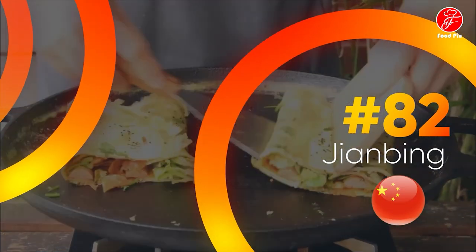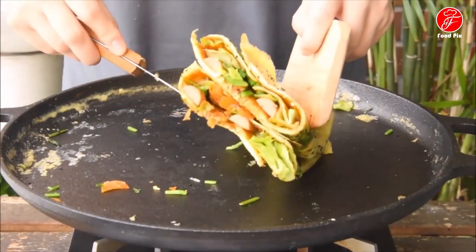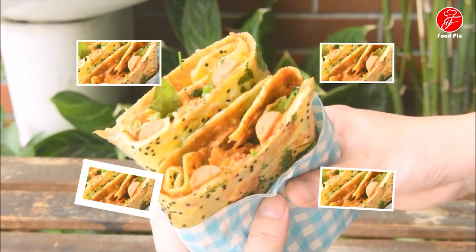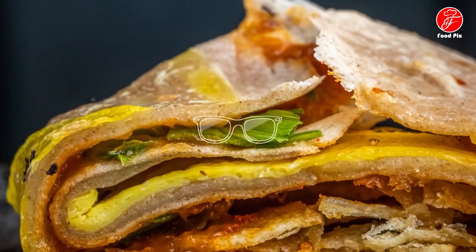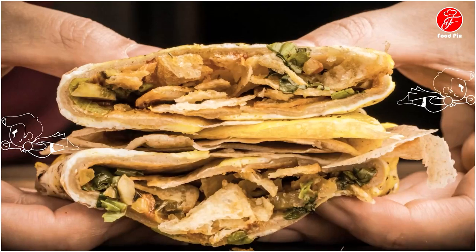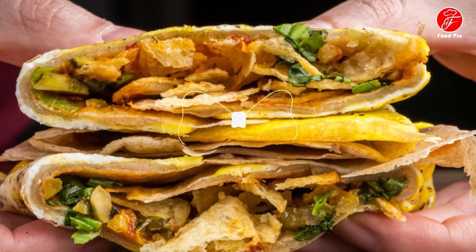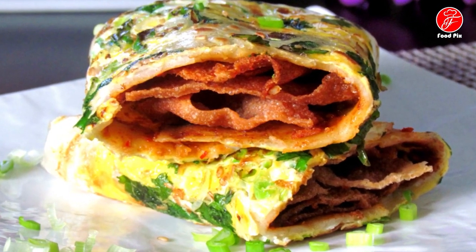Number 82. Jianbing from China. Score, 4.2 from 5. A favorite breakfast item in China sold by numerous street food vendors early in the morning, jianbing or fried pancake is a thin and savory crepe-like pancake that is made by spreading batter over a hot, cast-iron slab with a wooden paddle. The batter can be made with a variety of different flours, with the most common types being mung bean flour, black bean flour, and wheat flour.